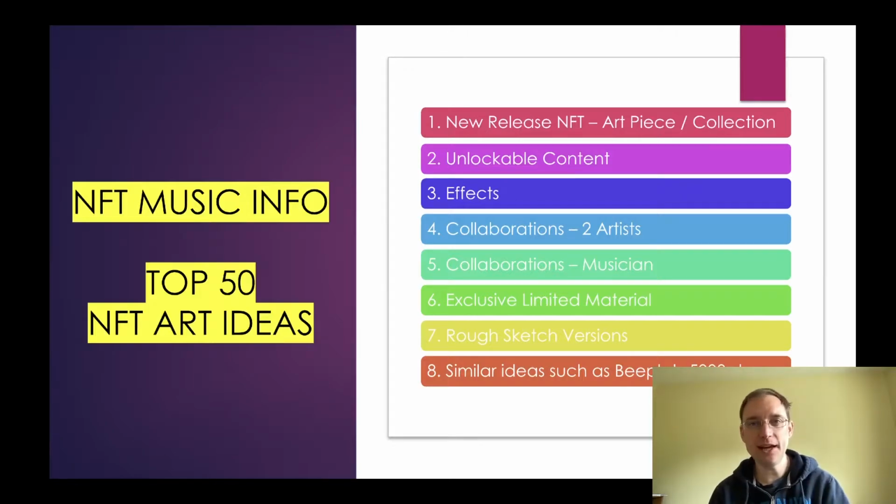Number 3 is about effects. So if you did want to just release one image but have different variety of that, you could include effects in order to do that. Number 4 is to collaborate with different artists. This seems to be doing very well in terms of the NFT market at the moment, so it's something worth considering. Number 5 is to collaborate with a musician so that your art piece has an extra element of interaction.